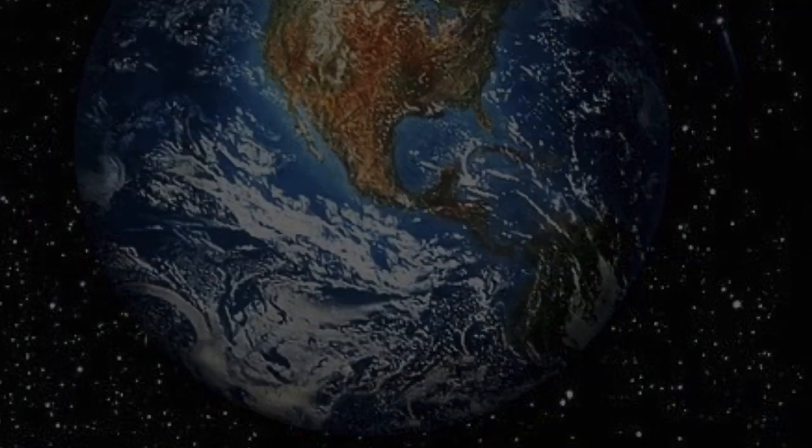The third planet in the solar system is Earth. And actually, you know all about Earth. Earth is where we live. The fourth planet is Mars. They also call it the red planet because it has red soil.